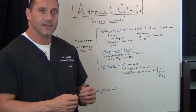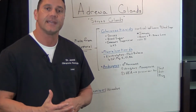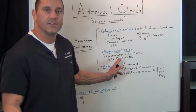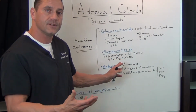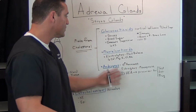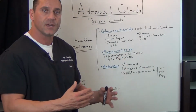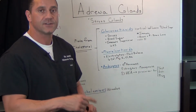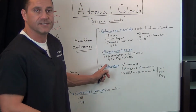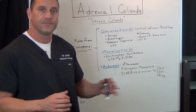Now, if you're on a heart medication, one of the medications they give you is a diuretic. If you have a diuretic, you're shunting out all these important electrolytes needed for cellular function. So this is where problems occur by taking diuretics if you're trying to control your blood pressure. If you're on diuretics trying to control your blood pressure, you want to make sure that you increase the intake of these essential electrolytes to help balance out the system.